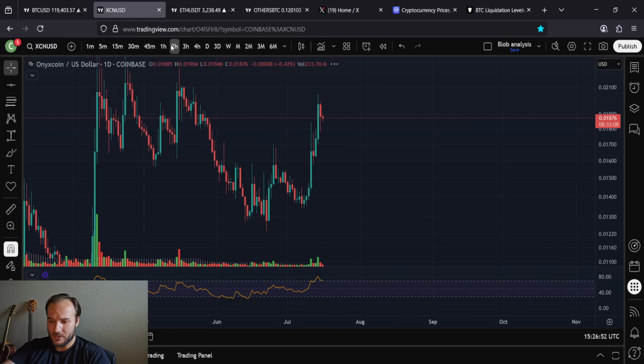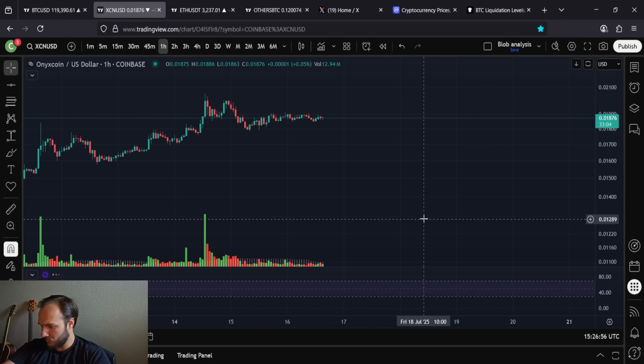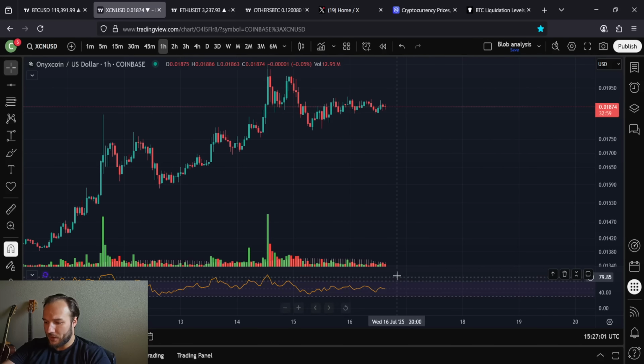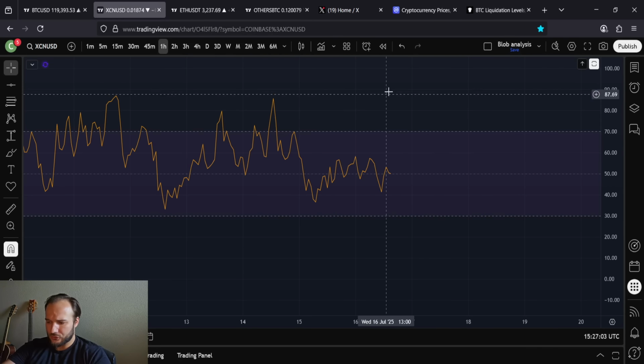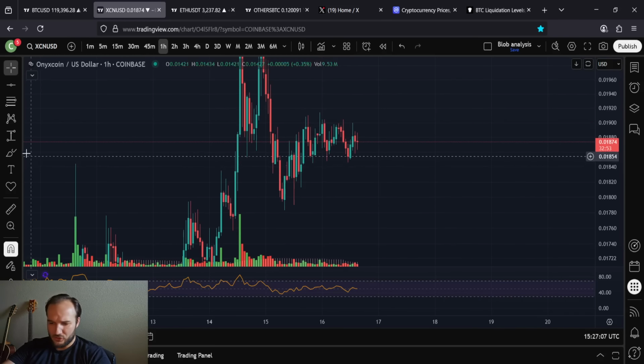So let's look at the 1 hour time frame here. We just got to wait for it to load. Okay, there we go. The 1 hour time frame is rather neutral right now, but so is the price, and that's okay. We've got the legendary bullish boomerang pattern.